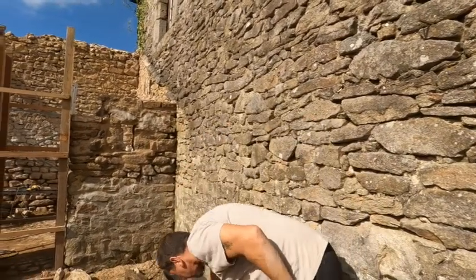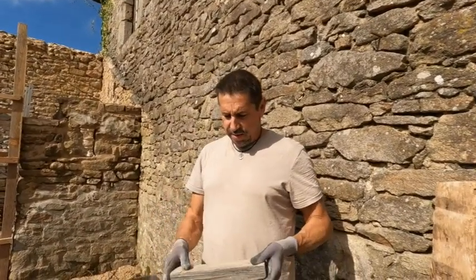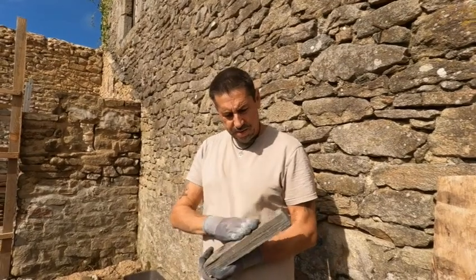And if we need some thick bits of slate, look at those. They're lovely. Beautiful, and I love them. You need to make something out of those. Yeah. They're really cool.